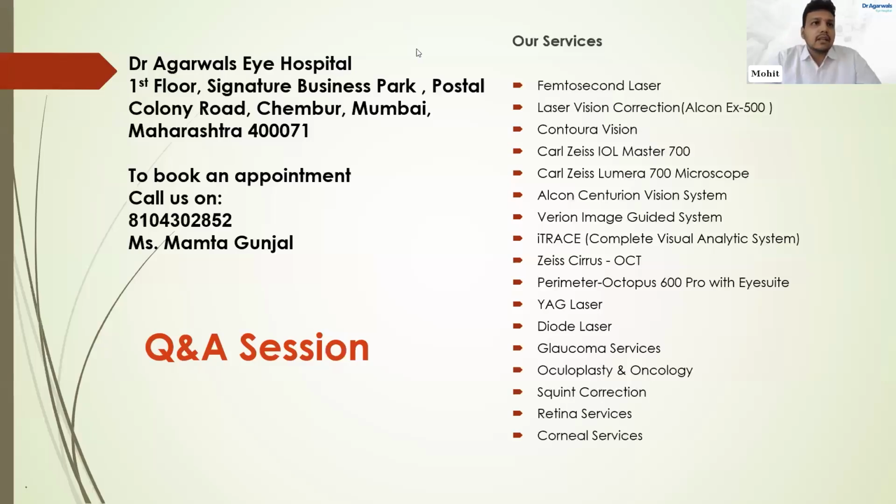And ma'am, another question which has come is how do I know my cornea is thick enough for LASIK? So that's where the Pentacam, which I described, comes into play, where the patient is assessed, a printed report is given to the patient, and then it is evaluated as to which technique they are fit for and whether they should go ahead with the surgery or not.